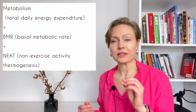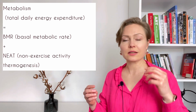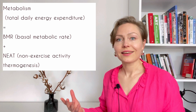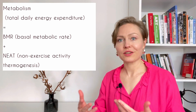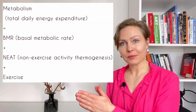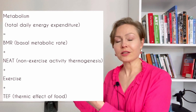And the second element is non-exercise activity thermogenesis. That's the scientific word for it. And this just means any activity, any body movements, even the tiniest ones. It can be fidgeting, it can be standing, it can be walking, washing dishes, typing something on a keyboard, and so on. I'm talking to you and using gesticulations, and this burns a lot of energy. Then we have exercise activity thermogenesis, calories we burn on exercise, and finally, thermic effect of food, calories we burn to digest what we eat.